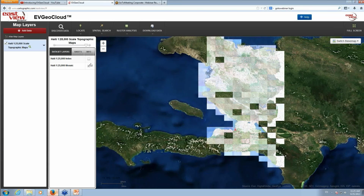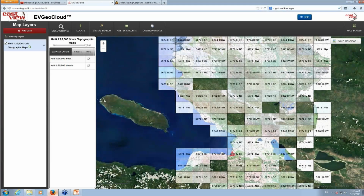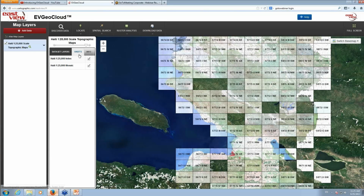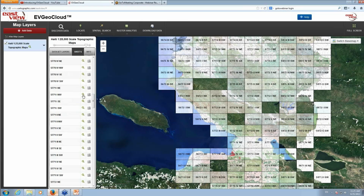With this data set, we can actually view the index over it. So if I zoom in a little bit, we'll start seeing the sheet names pop up. We can view either or. We can just view the index, or we can just view the mosaic again. And then here we can get the list of all of the sheets included in this mosaic. If we click the zoom button, it will take us to that individual sheet if someone knew a sheet name that they wanted to navigate to.